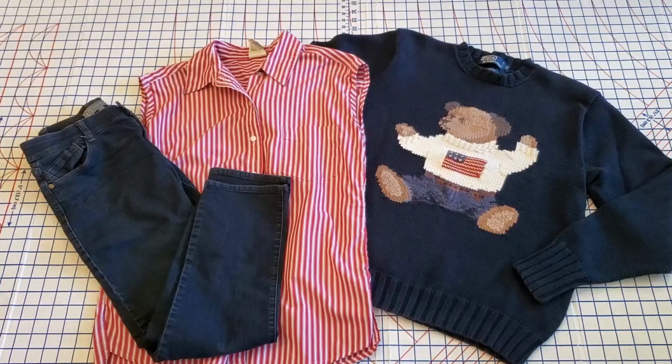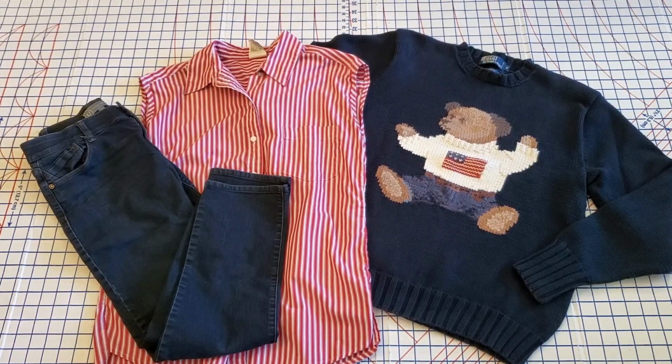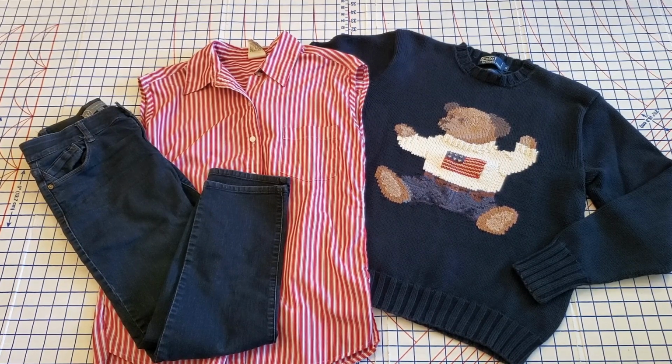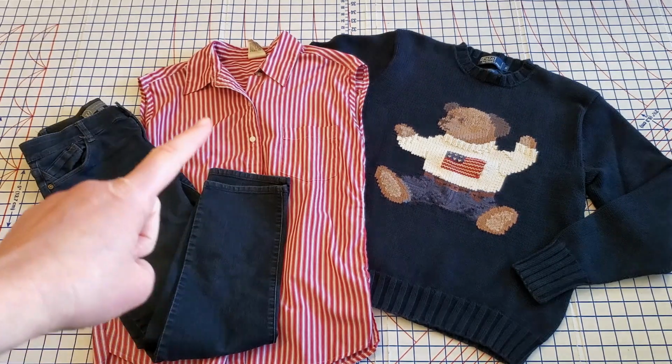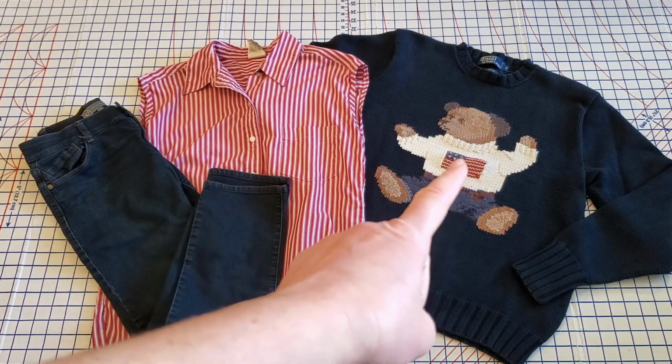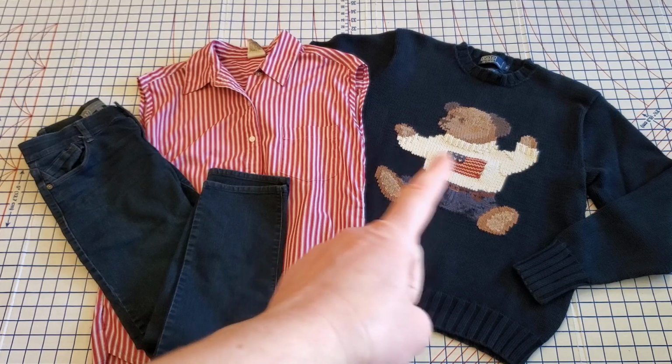Next. Well, my weather's been a little weird, so it's kind of yo-yoed between very cold and not cold at all. So if it was very cold today, I would be wearing probably more of a flannel shirt under this sweater, but instead I'm going for this kind of stripy sleeveless number, which I think will coordinate very well with the stripy flag on the bear sweater.